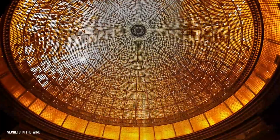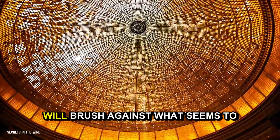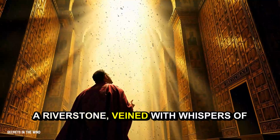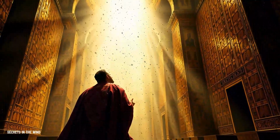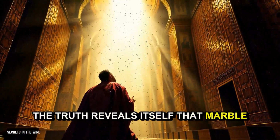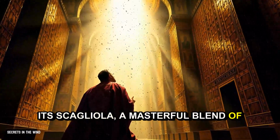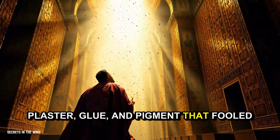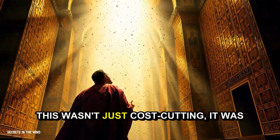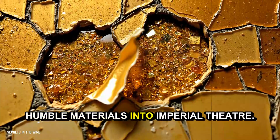Stroll through the grand halls of the British Museum, and your fingers will brush against what seems to be cool, polished marble, smooth as a river stone, veined with whispers of grey and gold. But press a little harder and the truth reveals itself. That marble has no weight, no crystalline depth. It's scagliola, a masterful blend of plaster, glue, and pigment that fooled even the most discerning Victorian eyes. This wasn't just cost-cutting, it was alchemy on an industrial scale, turning humble materials into imperial theater.